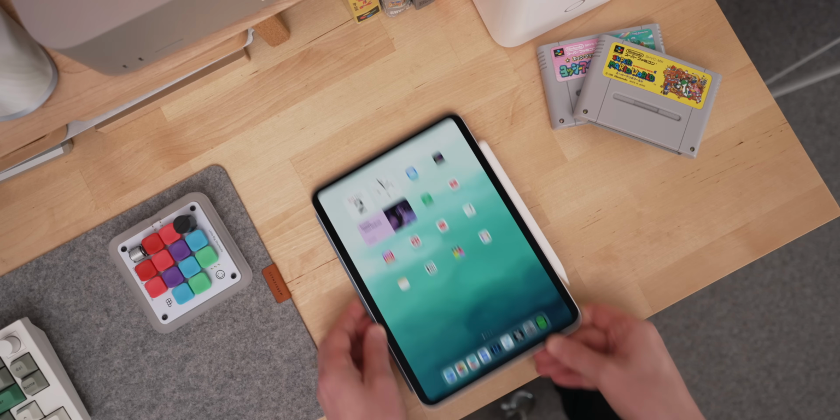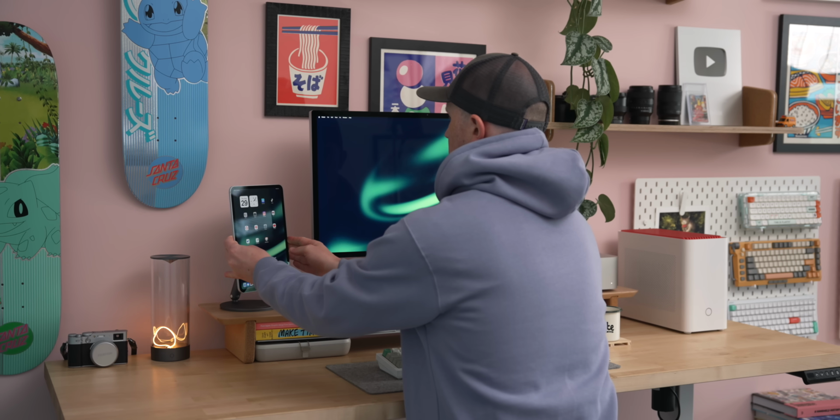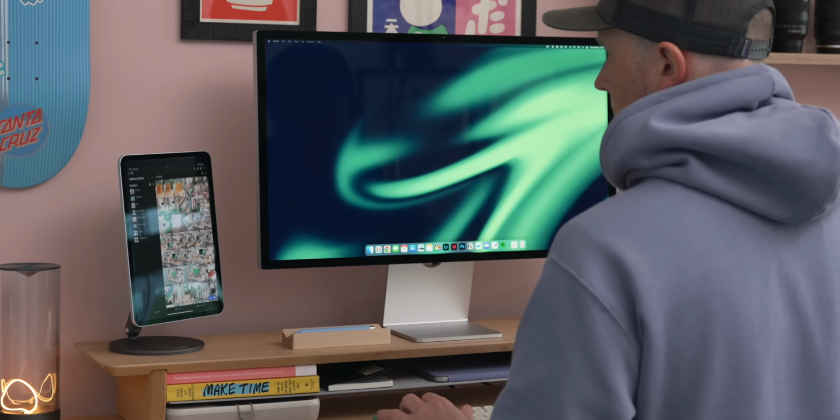When it comes to how this has been handling my workflows though, a lot of what I do on an iPad comes down to doing a lot of note taking, a lot of design work in Procreate, the odd bit of video editing, and also using it a lot as a secondary monitor for my Mac with Universal Control.